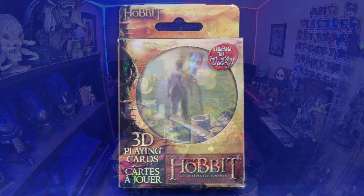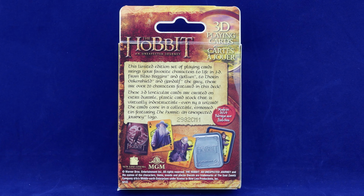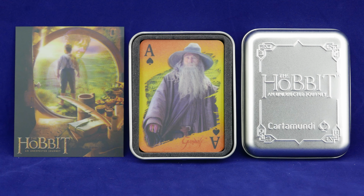3D playing cards of The Hobbit. Well, that's got to be interesting. And it comes with like a tin. Oh, they're like holographic kind of. Yeah. Oh, see, and there we've got... Oh, that's cool. Where he's looking one way and then the other, one way and the other. That is kind of neat. Yeah. So they're like animated.